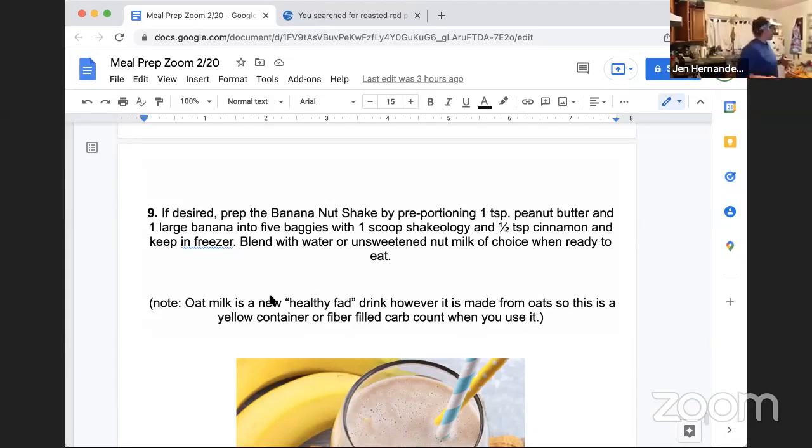I do like to pre-prep my Shakeology. I have my collagen and my vanilla shake in the baggie, and then I add the peanut butter, the cinnamon, and the banana and freeze it. It takes me less than 5 minutes to do, and the frozen banana and peanut butter become kind of like ice to help froth it up. You can absolutely do whatever shake snack you want. You don't have to follow this one for the week.